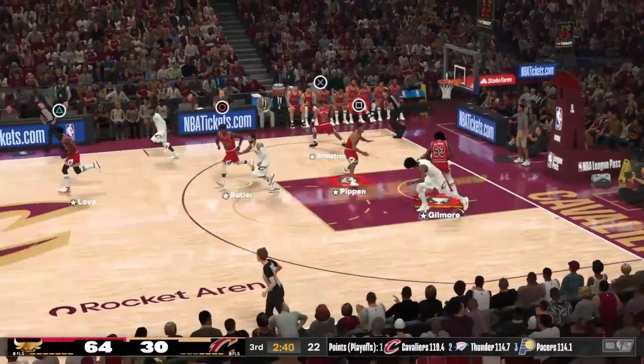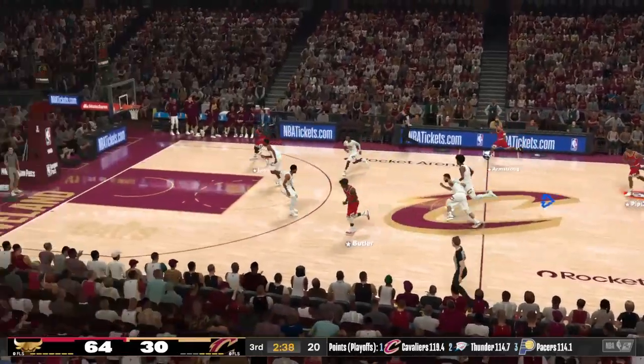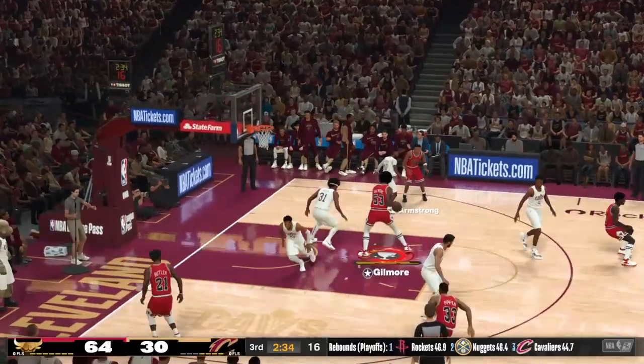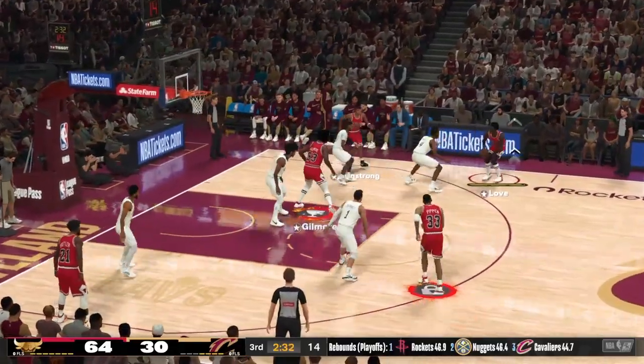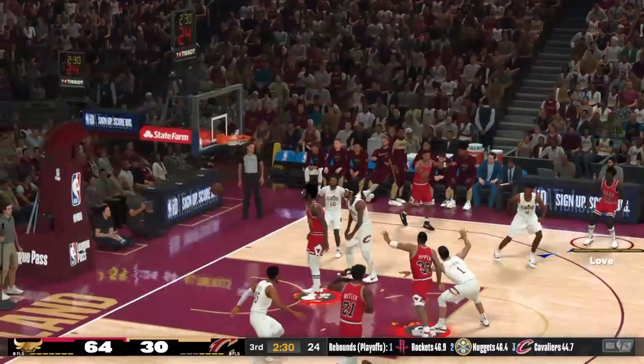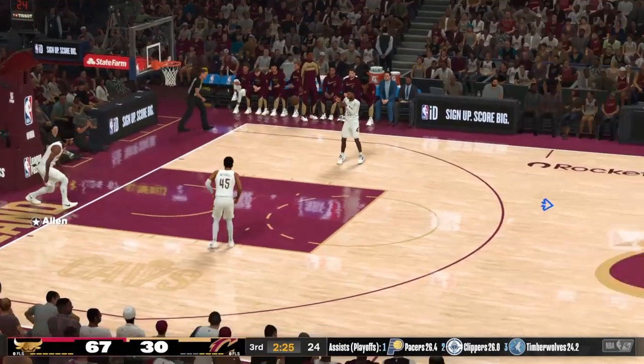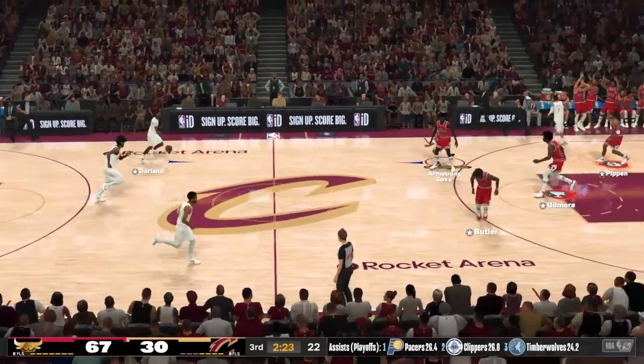Cleveland again missing. Here's Chicago now. A big stretch here going, 10-2. Out to the right wing, Armstrong passes to Love. Fires in the triple. Love's got 5 points. They're really dictating the tempo on both ends of the court.